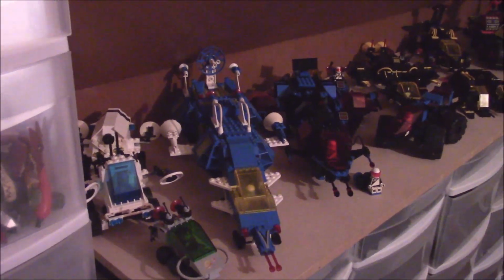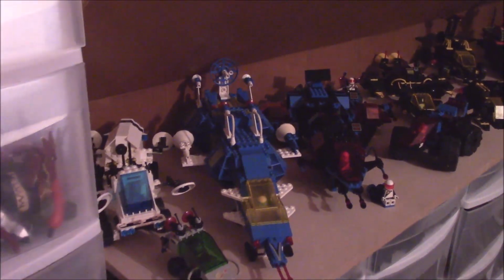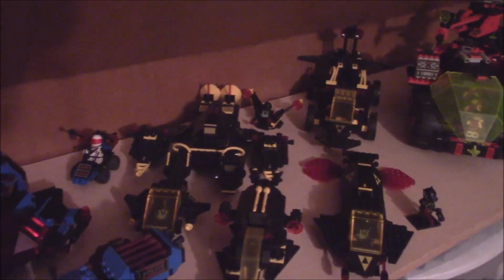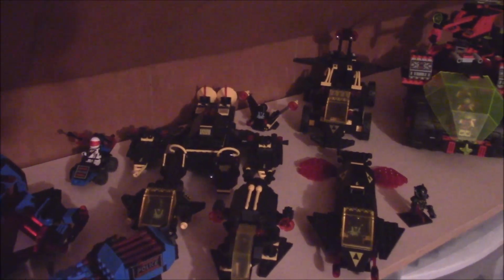But then I started collecting vintage space, or rather not collecting, but building vintage space and vintage castle to go on display. So we have some early stuff here. We then have Space Police 1, Blacktron 1, I have all of it except for the base, which I do own, I just don't have room for it here.